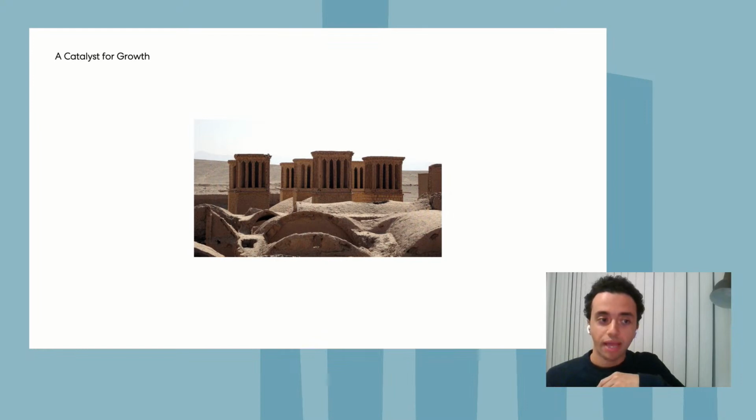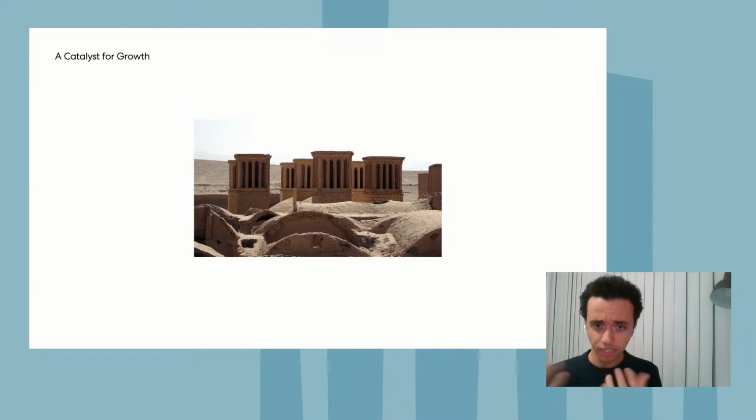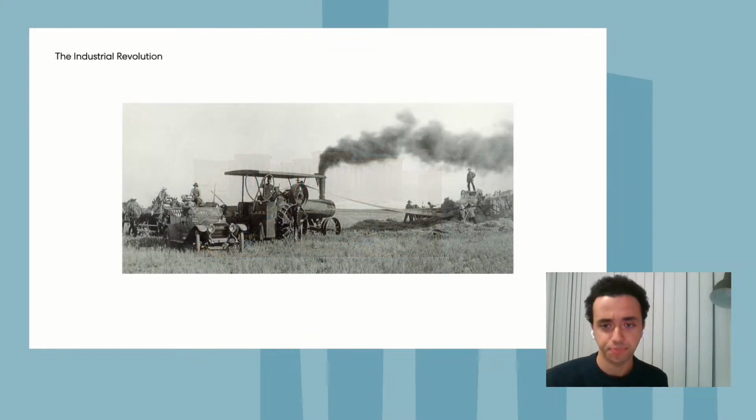And this also shaped how we built, how we developed our architecture. This, for example, is wind catchers in Persia, where it absorbs the cool air and manages to reduce the temperature of underground areas that are made to store perishable foods. And that is how you can live throughout the seasons with this type of architecture and this type of development.